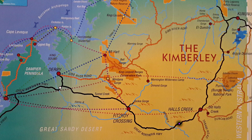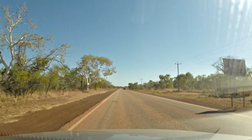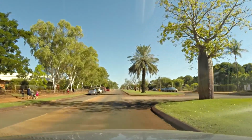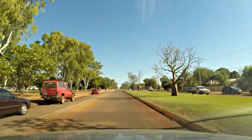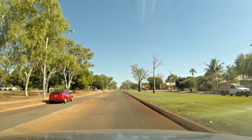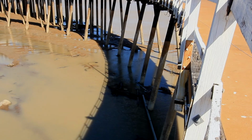After 5 days travelling west along the Great Northern Highway, we arrived in Derby. Derby is renowned for having the highest tides in Australia, up to 11 metres variance from low to high. The wharf is where you'll see how quickly the tides changed.